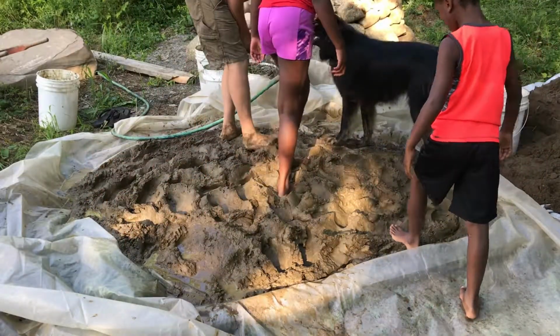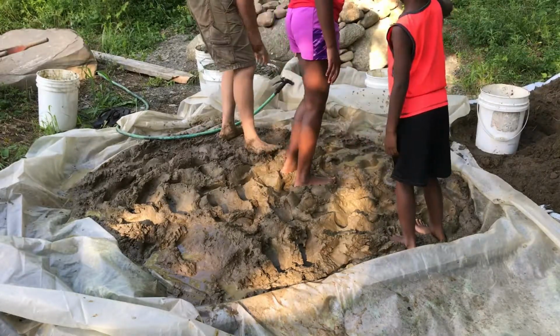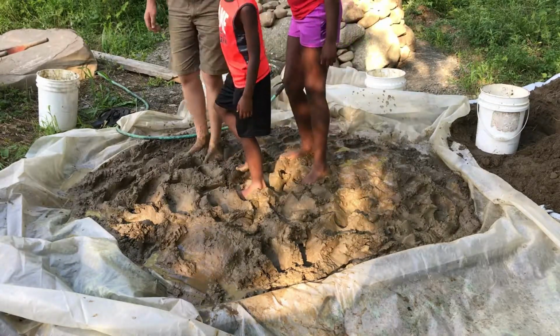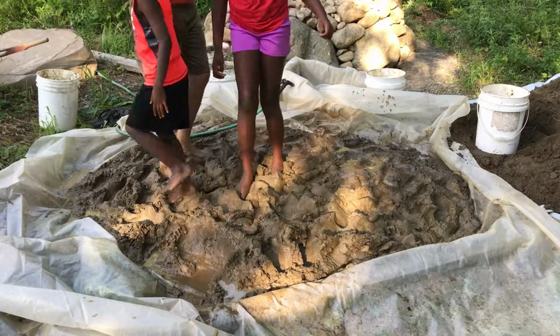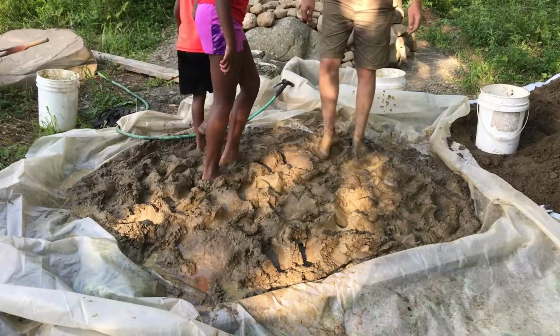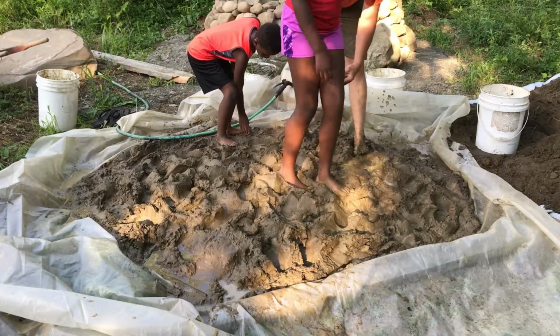Oh, it's so cool. Ziggy's helping. Sorry, Ziggy. Just trying to get more water. A little dry over there. Oh my god. This is how people have done this for thousands and thousands of years. It's fun. It's so cool. Oh, this feels so wrong. If you step on a rock, get it out. Like that. I just stepped on a big old rock.